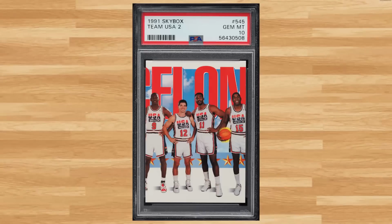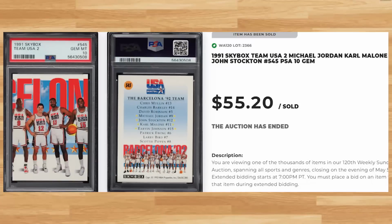For our fifth bonus card, I found this 1991 Skybox Team USA 2 card featuring Michael Jordan, Karl Malone, and John Stockton with card number 545. This was a PSA 10, and it sold for $55.20.